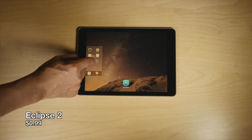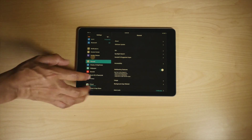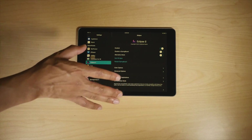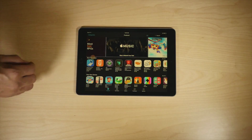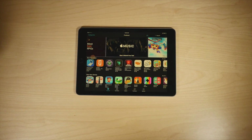Now, speaking of toggles, there is an Eclipse toggle, and Eclipse 2 is a jailbreak tweak that allows you to activate a dark mode in iOS. Not just that though, it goes further than that, it's deeper than that, but the dark mode is really one of the most appealing features because it allows you to do things like this. Yes, if you've ever tried to view your iPad in a pitch black dark room, you know how hard it can be on your eyes. Well, this can solve the problem.